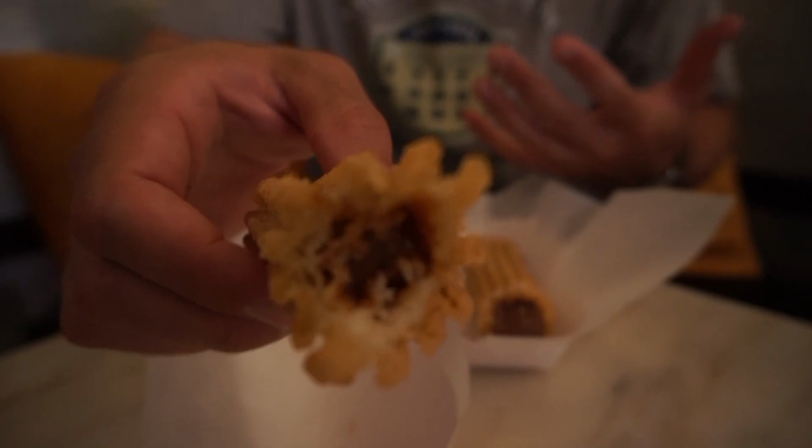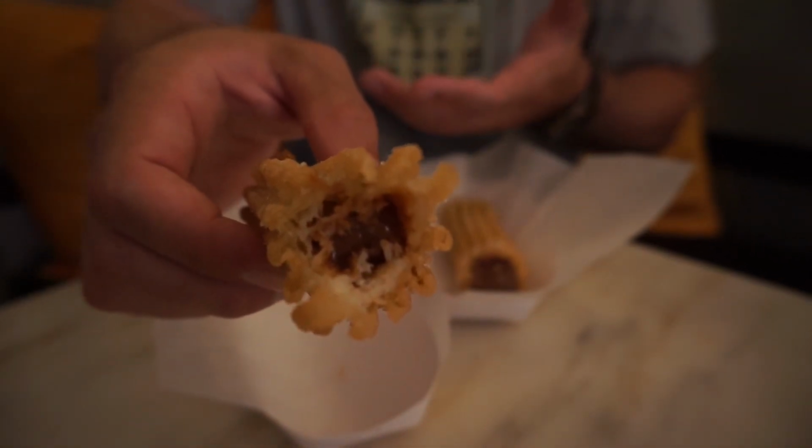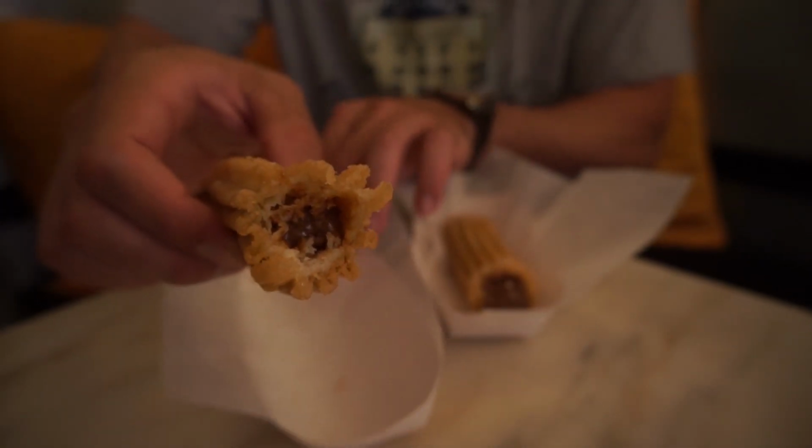I was criticizing the last place, saying I wish it was a little bit fluffier. This was dense. It was also fluffy. You could even see on the inside there's a little bit more bread. It's not just crispy, like Cinnamon Toast Crunch. It actually is a nice thick piece of bread that was fried to perfection and then stuffed with this delicious dulce de leche. It was very satisfying. I'm going to have to take another bite because I was so blown away by the texture and the fluffiness of this. That's exactly what I was looking for. But let me have another one. I'll let you know how that flavor is.